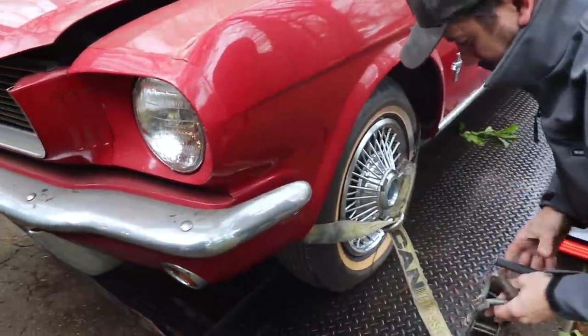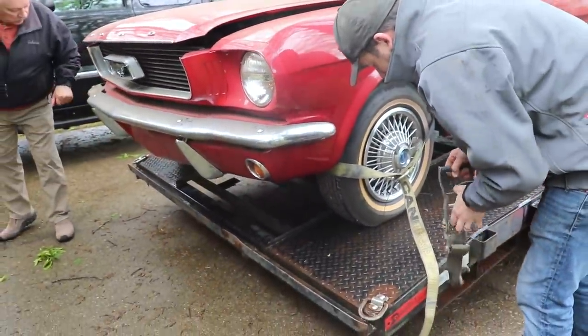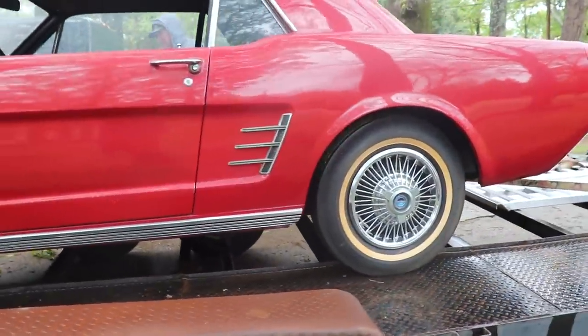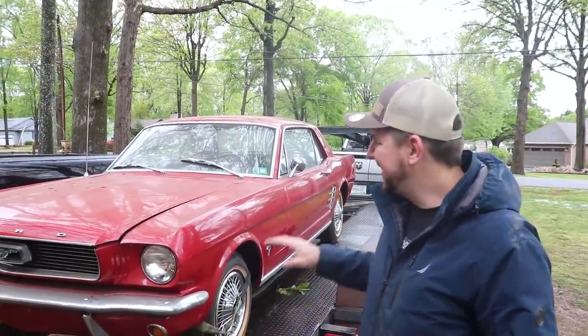On the trailer. Let's get it locked down. Head back to the shop. All right, guys, there we go. Just like that, we got it loaded up on the trailer. Really wasn't too bad. I'm happy how it turned out. We didn't damage anything, and it's on there, even though one of the wheels is not rolling, but it's fine. We'll figure that out. Unfortunately, we don't have a key, so we definitely need to call a key guy and get one of those made.